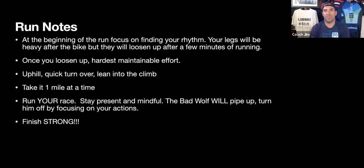Run notes: at the beginning of the run, your legs will feel heavy after being on the bike, especially because it's a flatter bike, guys. You're not going to be changing up muscle groups that much. So you're going to feel heavy for the first 5 to 10 minutes. Stay with it. Keep moving forward. You'll find that rhythm after 5 to 10 minutes. You did all the training. So just know that you will find that running stride in a few minutes.